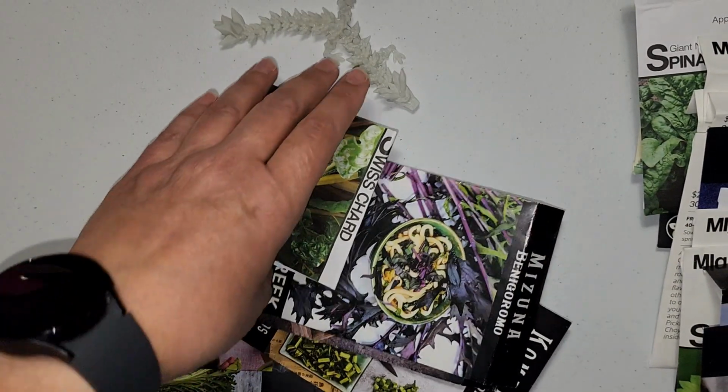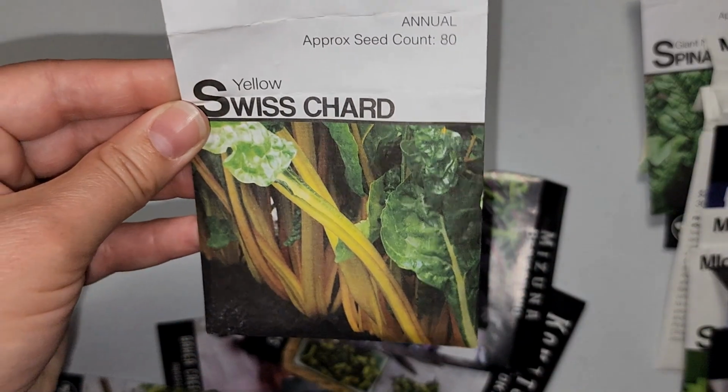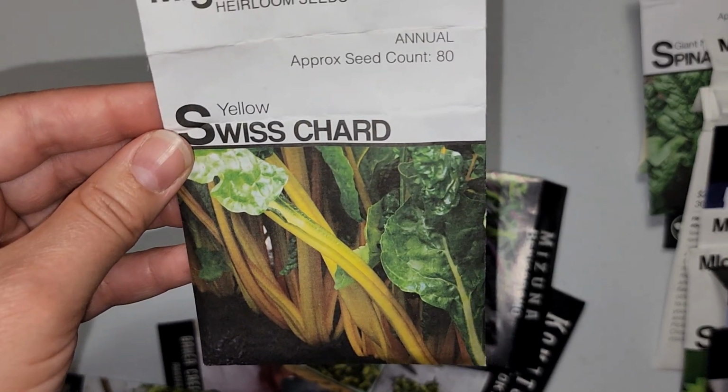Absolutely. Here's another Swiss chard. Again, I don't know that they really taste any different, but it's fun to see the different colors. They're so pretty.